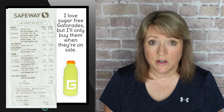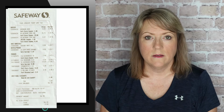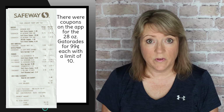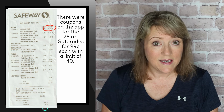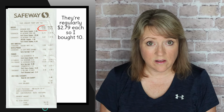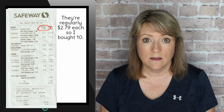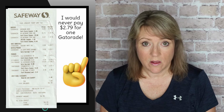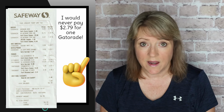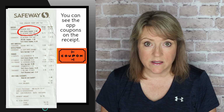I love the sugar-free Gatorades, but I'll only buy them when they're on sale. There were coupons on the app for the 28-ounce Gatorades for 99 cents each with a limit of 10. They're regularly $2.79 each, so I bought 10. I would never pay $2.97 for one Gatorade. You can see the app coupons on the receipt.